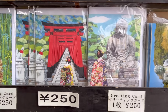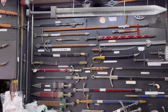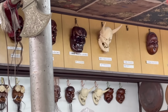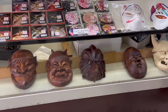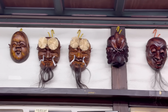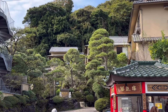Nice postcards. Check out this shop. Oh, it even has replica swords and masks. People call masks like Hannya, which is a demon-looking one in the middle. More masks down there. These masks. Wow, like fat names, beards. The bonsai over there is really pretty.